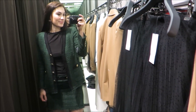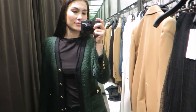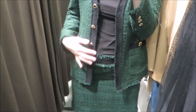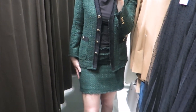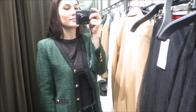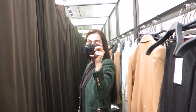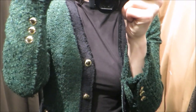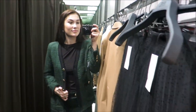This look I made up with a charming green fitted jacket in Chanel style. Last year, Chanel did a runway with a very similar outfit. So you can wear this look in the spring, fall and winter. I made it with a black t-shirt, but a sweater also goes with this jacket. The sweater could be white, black or even green like the jacket with gold color buttons. And you can add big gold earrings or a bracelet.